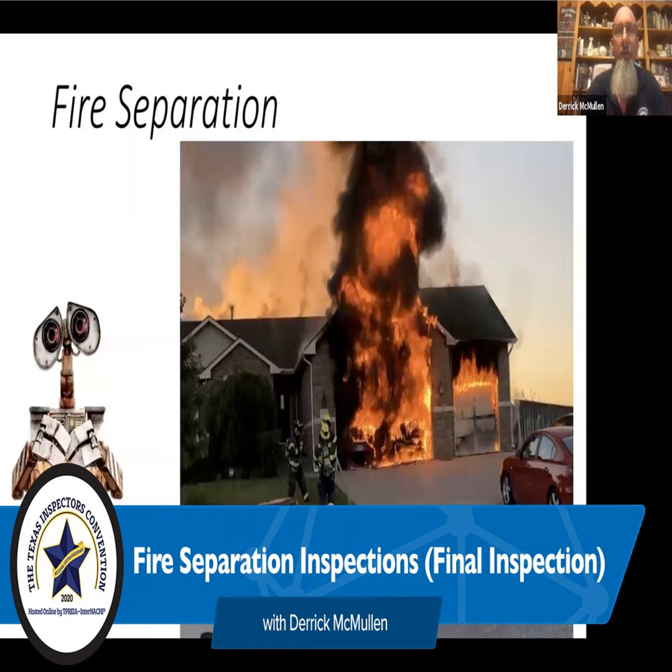If you can't see any gaps or openings, then there's nothing to write up, unless you just want to take pictures of it and say it appeared to be in a serviceable condition at the time of inspection or something like that. But you can't see how thick it is. You can't determine if it's a 1 hour wall, 2 hour wall, whatever.